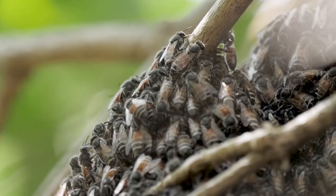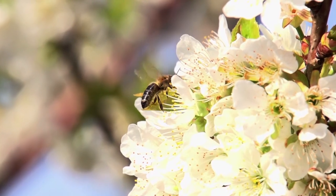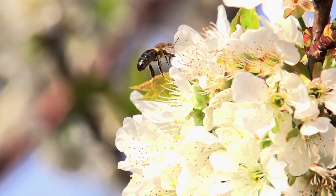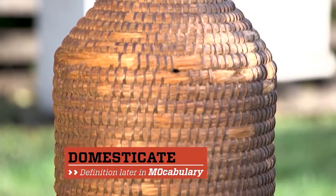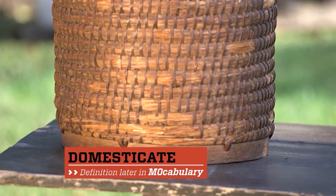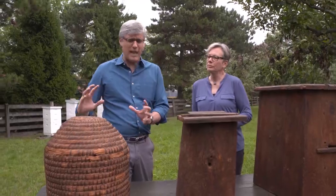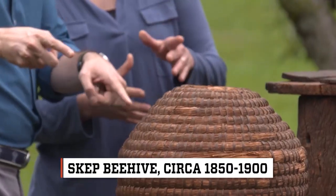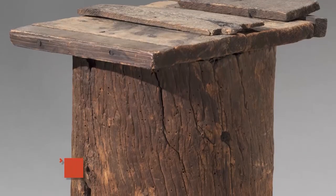Think of the bee colony like a community, a superorganism composed of many individuals working together for the benefit of the whole. As humans started to domesticate bees, they developed hives that replicated the natural surroundings. This one looks like a hive-shaped basket. That's exactly what it is. It's called a skep. Honeybees are not native to North America. They came over first, probably in the 1620s, with colonists, and they would have brought them over in these skeps.